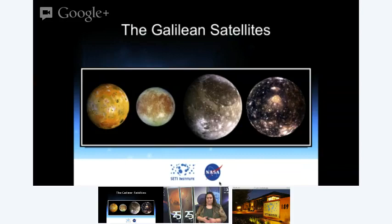So let me move away from Mars. Mars is cool, but the outer solar system is even cooler, temperature-wise, and also just in the diversity of worlds. So here's some of my favorite places, the Galilean satellites. These are the four large satellites of Jupiter. And what we've got here are Io, Europa, Ganymede, and Callisto.